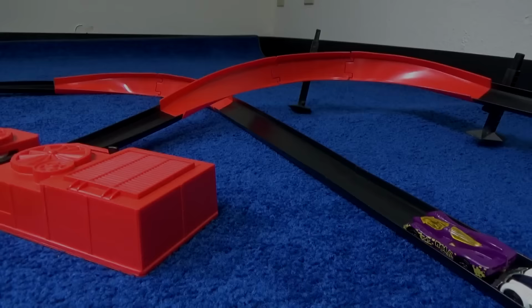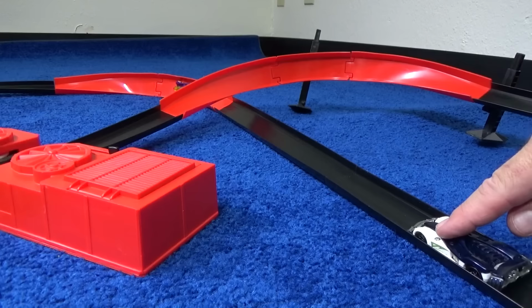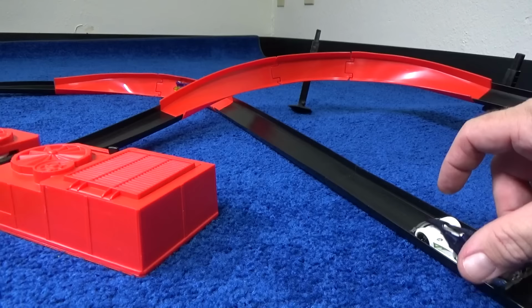Let's go ahead and try multiple cars now. Power Piston did pretty good. I'll be using him. Road Rocket, you know, the older version, you can open the canopy. The newer version, you cannot. Road Rocket, he'll be joining us as well.